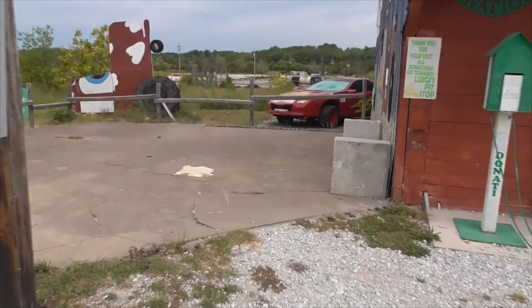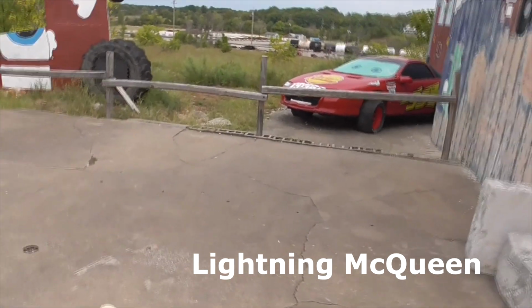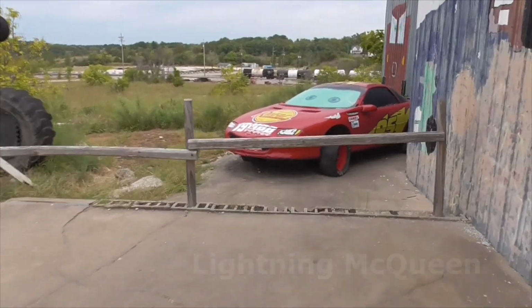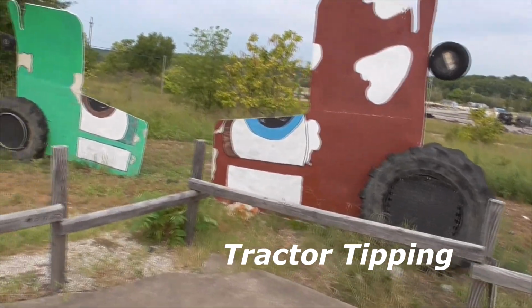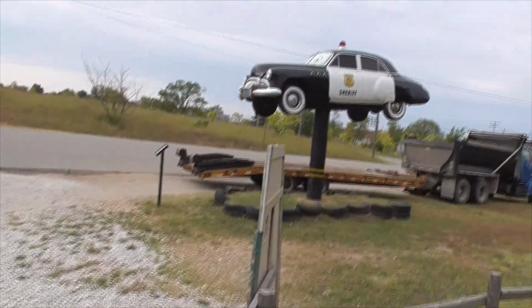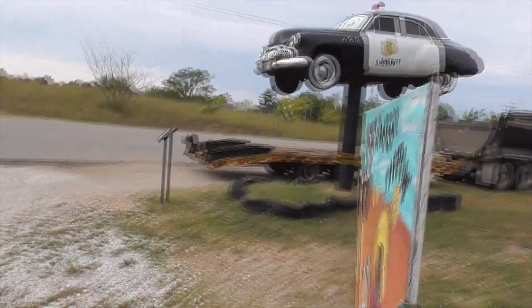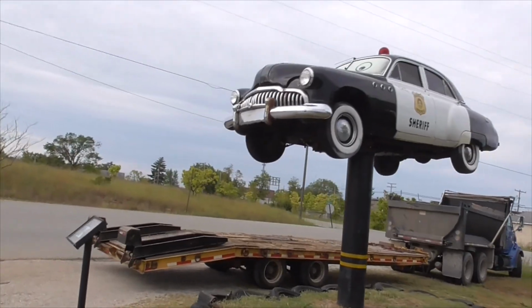Lightning McQueen. Oh, check out Lightning McQueen over here. I didn't know he's here. It's a handmade, one-of-a-kind 2006 racer. It's got more murals here. Little truck thing. Anyway, here we got the sheriff on a pole. It's from Disney Pixar too, from Radiator Springs.